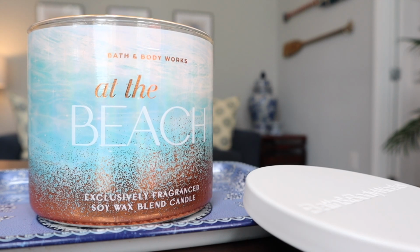Hey guys, I'm back with another candle review, and this time around it's for the 14.5 ounce 3-wick At the Beach candle from Bath & Body Works for summer 2025. I'm super stoked about this candle because you guys know I love the signature collection and the body care candles, and I love collecting them. I've always wanted At the Beach in a 3-wick, and we've never had it before, so I'm super stoked that we finally have it.